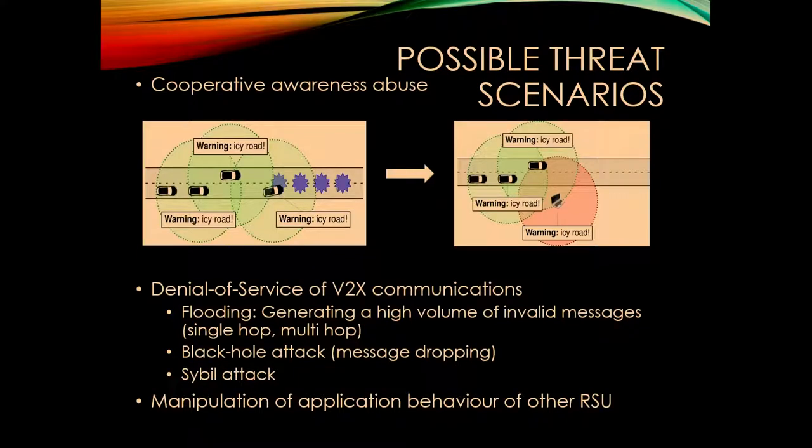Here on this side, you can see cars that inform the car in front of an icy road. But what happens if I am an attacker, an adversary here, and I just connect to the network? I break the network and connect, or it's an open network, and I send false information, and he actually has to brake and stop all the other cars from moving and make a traffic jam out of nowhere.